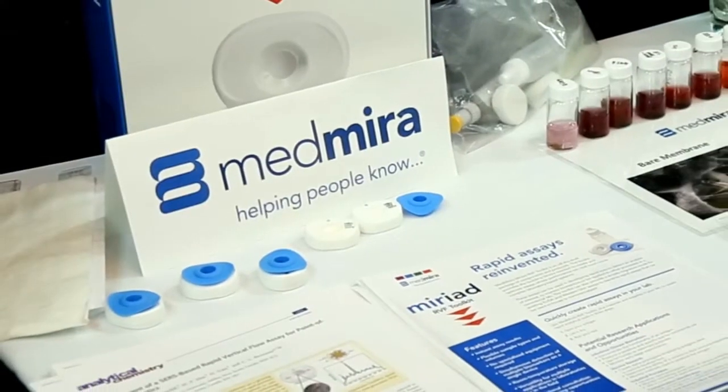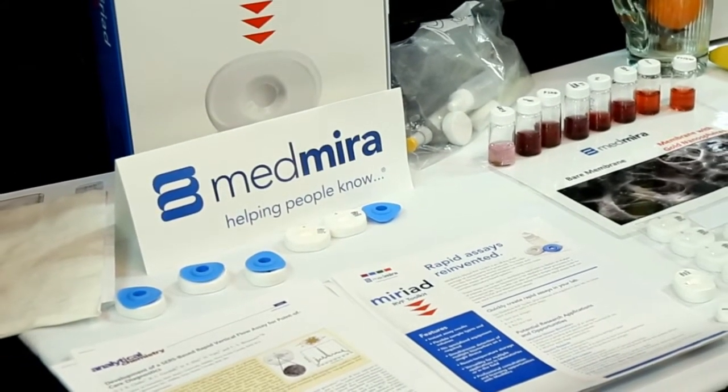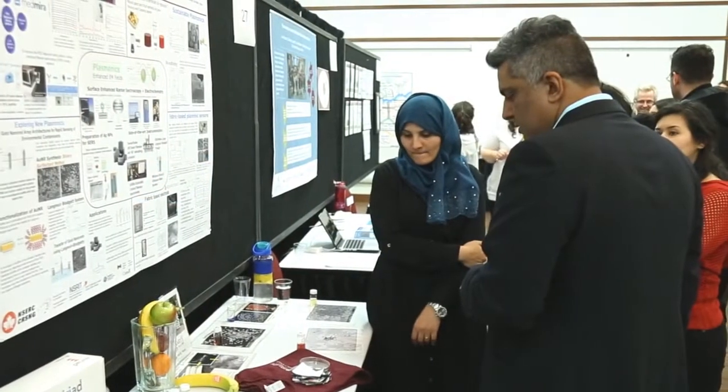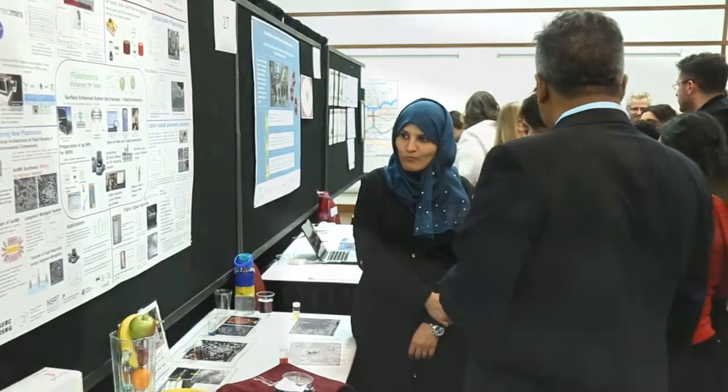MedMira develops, manufactures, and commercializes rapid diagnostic tests. Our tests are effective, but they can also always be easier for people to use and provide different types of readouts. And so we were searching around to try to find collaborators, and we were very fortunate to find an excellent researcher here at St. Mary's University with the skills and the expertise that we needed to advance our rapid diagnostics.